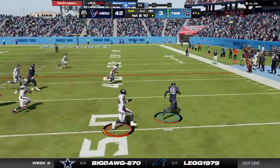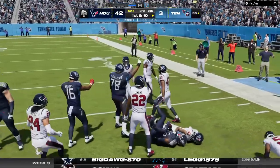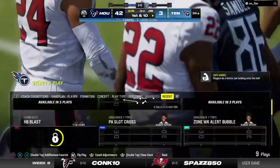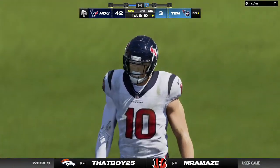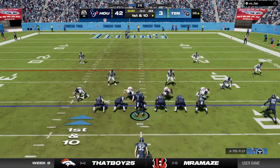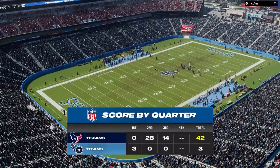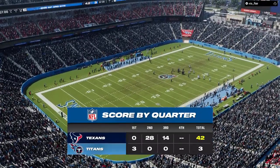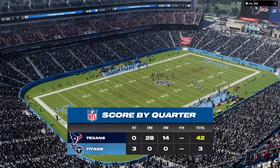A little jet sweep to start the drive. And great blocking downfield as he's got this almost to the 35-yard line. An 11-yard pickup for the Titans and a first down. First and 10 at the 36-yard line. And they're not going to get to the line to run another play. So we will switch ends as the third quarter has come to a close. We'll return with more after this.